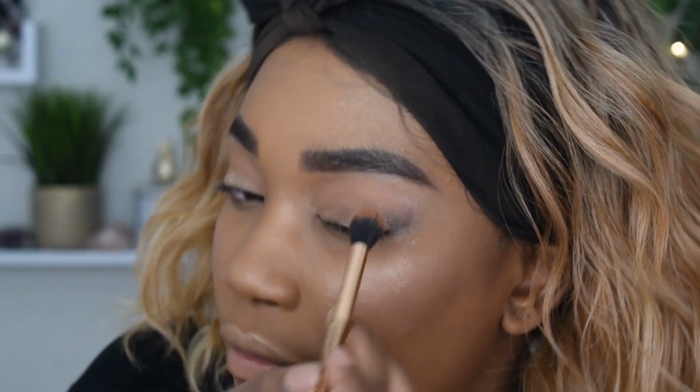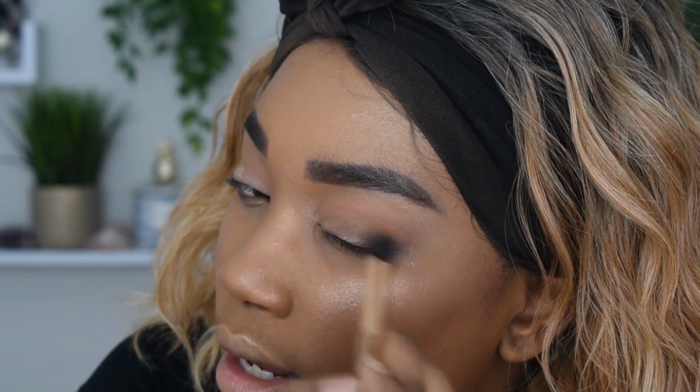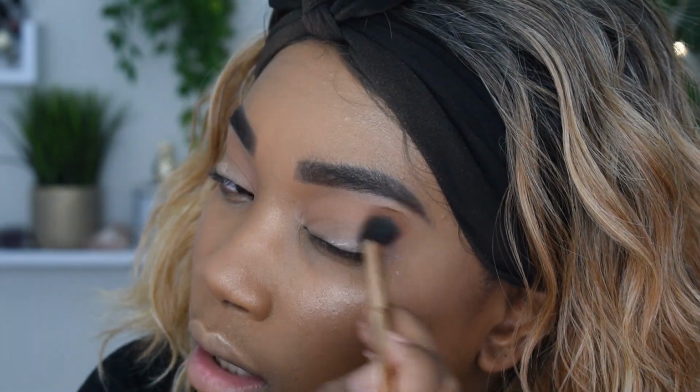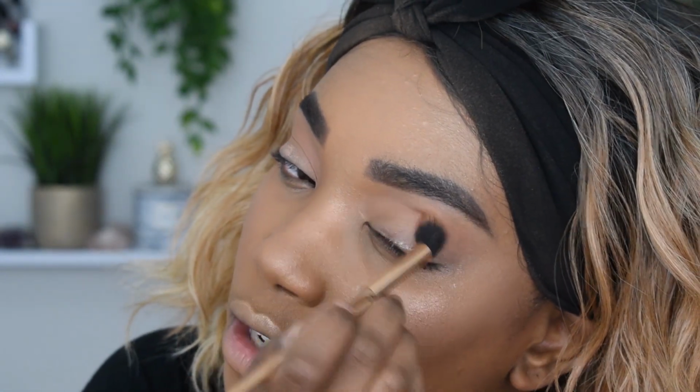There are some different variations you can do, obviously, but it's kind of the same concept through and through: you have a really pretty transition shade, a nice shimmer on the lid, and then a deeper shade in your crease. Well, at least for me, that's my go-to eye shape that I like doing, and the go-to thing that I do whenever I'm doing my everyday makeup.